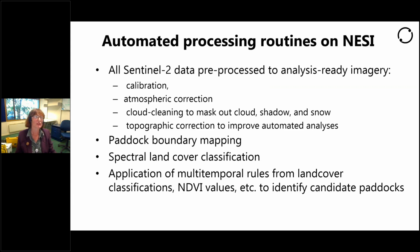So most of our satellite imagery that we use for winter forage mapping is processed automatically, and these processes are run on the National eScience computer infrastructure. As Dave was talking about this morning, there's a lot of pre-processing done so that all the imagery is ready for analysis. Basically, here's one we prepared earlier. All the calibrations and corrections and the cleaning off of all the clouds and shadow and the topographic corrections, they're all done as part of this analysis ready process.